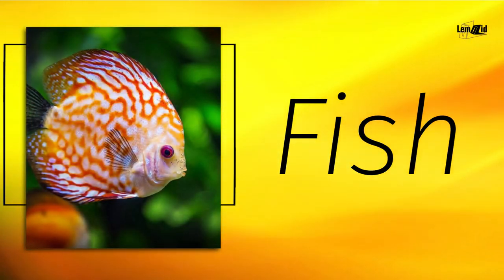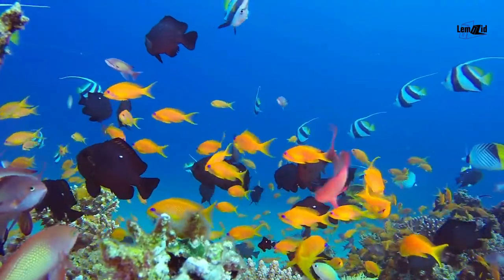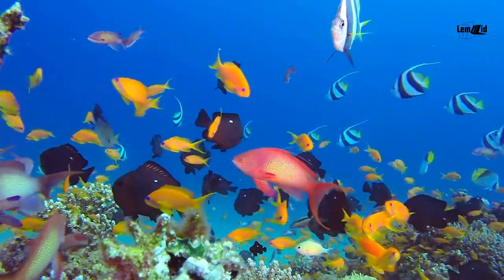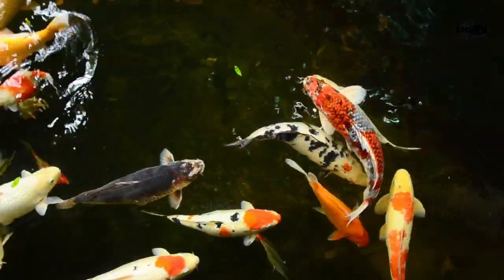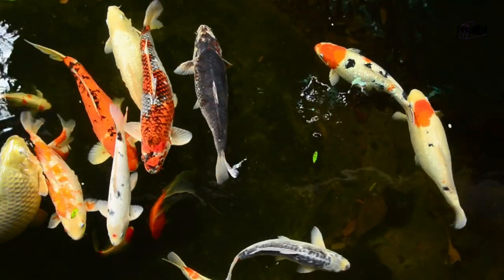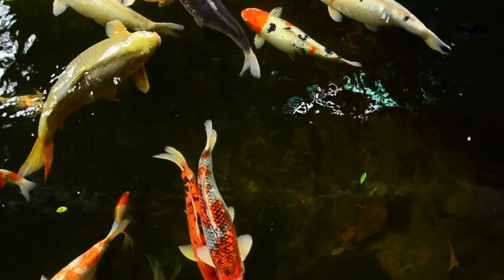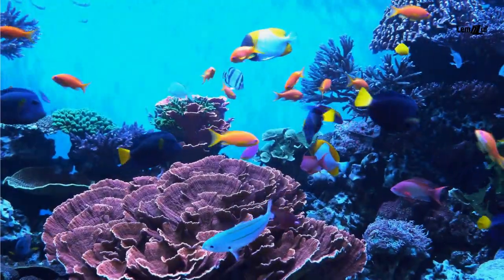Fish. Fish are a great starter pet for kids because they are relatively low maintenance. They don't require much space and can be kept in aquariums, which can be a fun and educational experience for children. Fish also come in a wide variety of colors and sizes, so kids can pick their favorite.